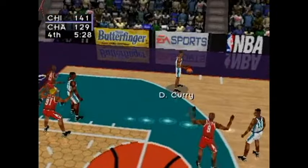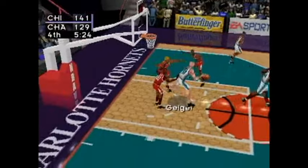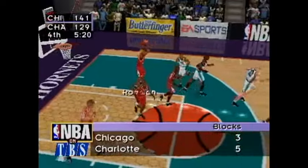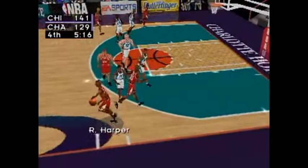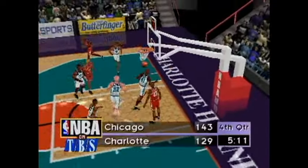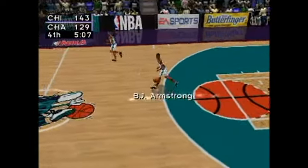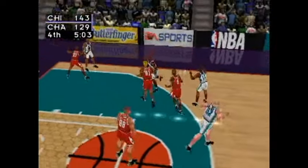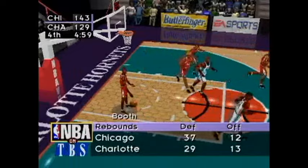Armstrong to Curry. To Geiger. Passes to Curry. Number 23 gets the rejection. Number 23 goes up for the lay-in. Inbound pass to Armstrong. To Curry. He fakes. Puts up the jumper.